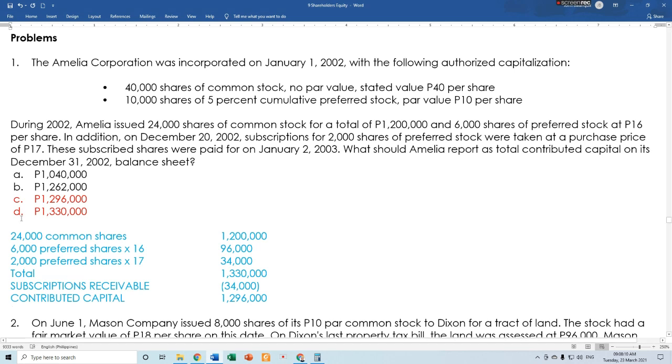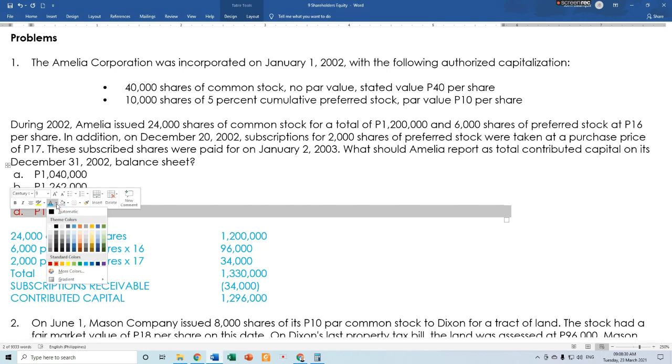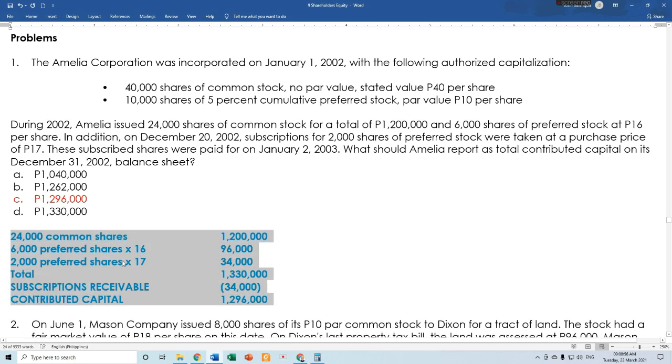Pero kasi depende kung this is adopted US GAAP or not eh. Okay, so that's the concept here. Siyempre sa Philippines, ito talaga sagot natin, letter C. Okay? Pag US GAAP yan, okay, the answer is letter D. Because they have a different treatment doon sa ating shareholders equity. Pero for us, we'll stick with the original answer, which is 1,296. Okay, because the 34 is not yet a contributed amount. Okay, kasi wala pa naman tayong natanggap na asset or whatever consideration. Okay, kasi the payment was only made January 2. Okay. So yan yung answer natin dyan sa number 1.